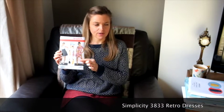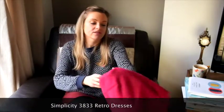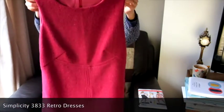So first thing was this Simplicity 3833, and it was the second time I've made this. I'd already cut it out absolutely ages ago, probably at the start of this year, but I can't quite remember when. And I really love this pattern and it's really good fun to make, and this is what I did.